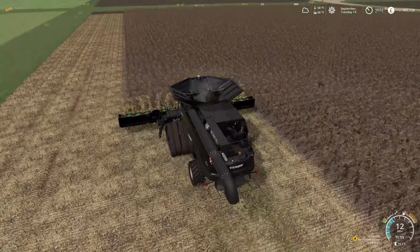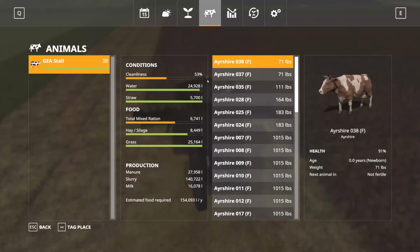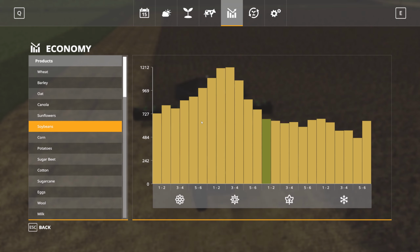So not much for sunflower here. Oh, that's right, before I continue, because I'm going to forget, let's go into seasons. We want to check on this. So like I said, the soybeans, you can see the max price was almost up to like $1,200 for soybeans. And that is actually like midsummer, and now you can see the price for soybeans today. It's almost like half the price, so definitely want to sell that.